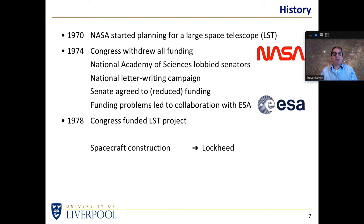The spacecraft construction was tendered out to the firm of Lockheed, and the optical telescope assembly went to Perkin-Elmer. So we might think of the Hubble Space Telescope as being a telescope with some solar panels on the side, but actually, as far as NASA and ESA are concerned, the Hubble Space Telescope is actually a spacecraft. It's a spacecraft that happens to have a telescope inside it. So you can't simply build a telescope and throw it up into orbit. You have to treat it as a spacecraft, which Lockheed are expert at building, and you need to think about the telescope optics, and that went to Perkin-Elmer.